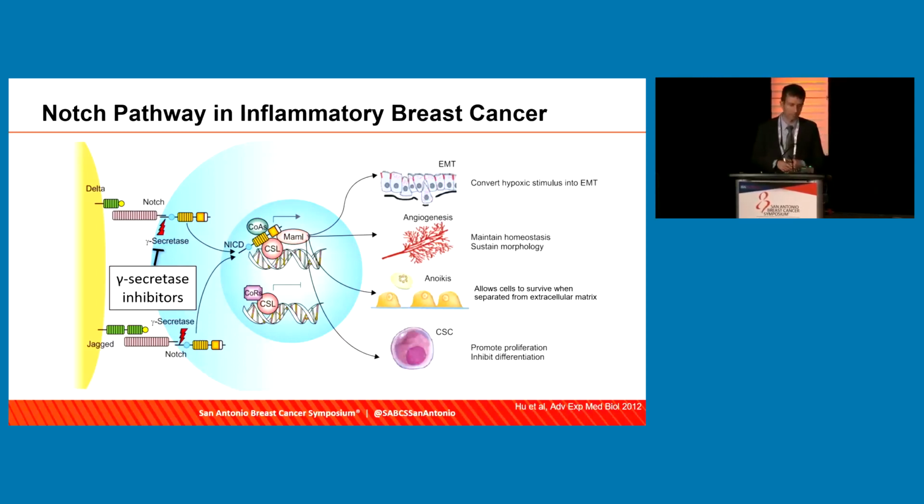Notch has a number of important downstream effects, including promoting angiogenesis, promoting cancer stem cell-like behavior, and it can also allow cells to survive when separated from the extracellular matrix. And I think all of these biologic features are reminiscent of inflammatory breast cancer, where you may need this cancer stem cell behavior to have tumor emboli that are proliferating in distant sites.